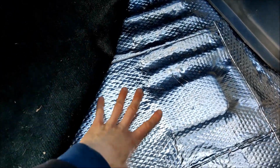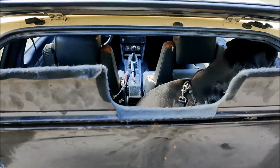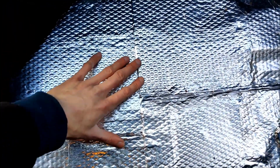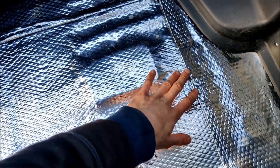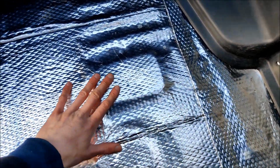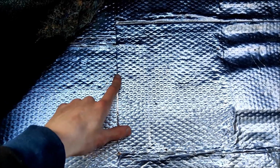So under here is around 80 to 100 pounds of sound deadening, which goes all under the car up to the firewall. So this actually lowered the decibel level inside the car significantly, which I measured with a real decibel meter, and it makes it really nice. So this is really thick. I think it's 80 millimeter thick sound deadening.